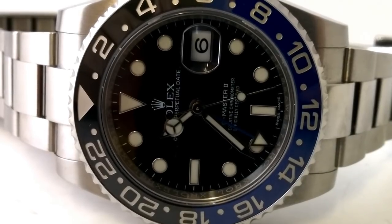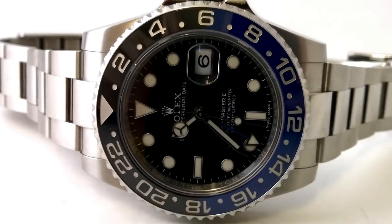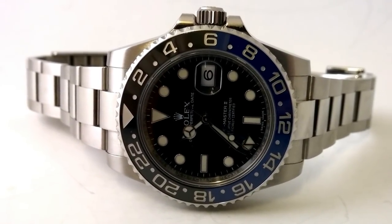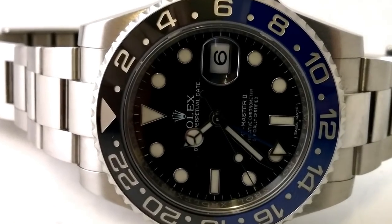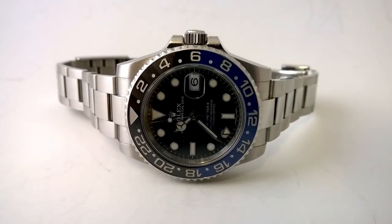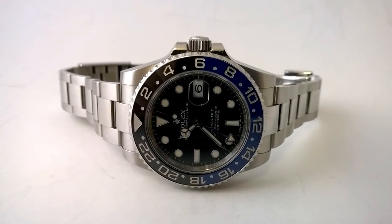The GMT watch itself is such an icon. It's become the explorer's choice. It's become a wristwatch which is popular with pilots, airline pilots, commercial pilots, as well as many hobbyists who grade themselves as aviation nuts.